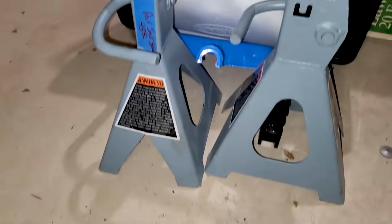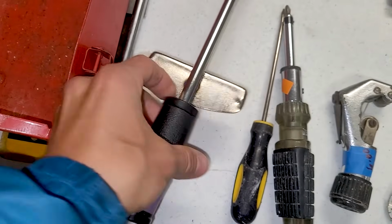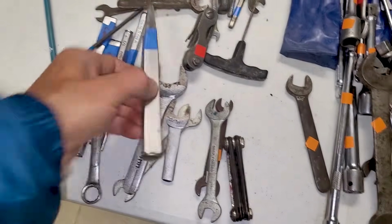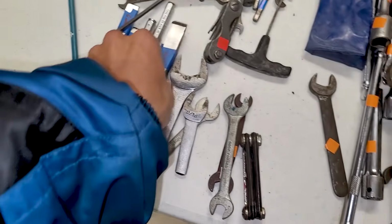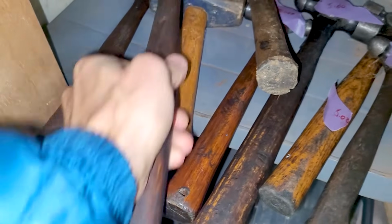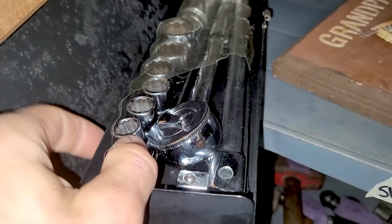Craftsman. Here's a new torque wrench. Y'all don't believe me, these are good, they last. Looks like a homemade Craftsman punch or chisel. Could use that. Not for 10 bucks though. Could use one of these. Got some Pittsburgh, Harbor Freight in the mix.